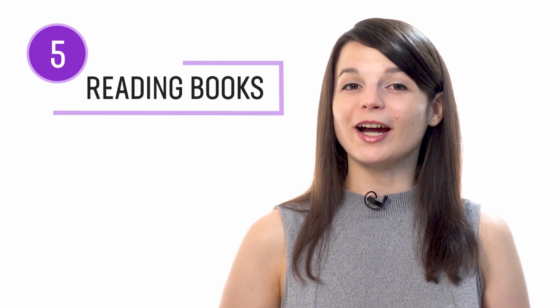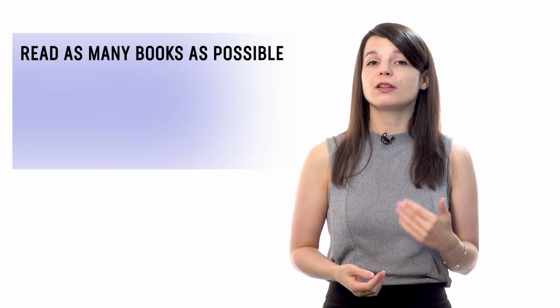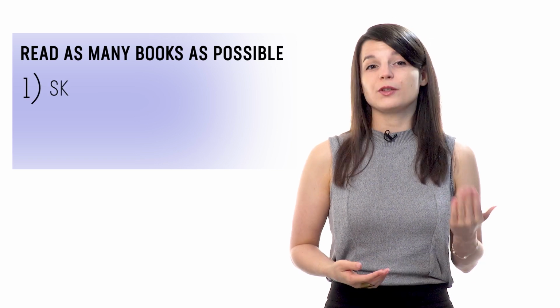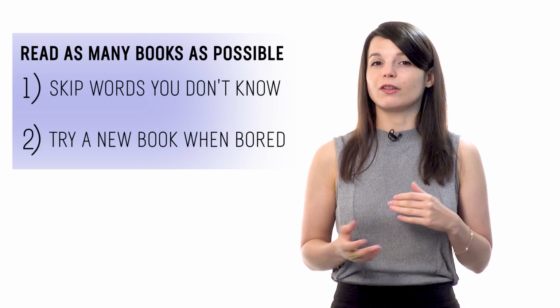Number 5, practice with extensive reading books. Extensive reading is a learning tactic where you read as many books as possible at a level that's easy for you, and you follow these 2 rules. 1, you skip over words you don't know, and 2, you jump to a new book if the current one is boring. The goal is to help you master reading, vocab, and grammar simply by reading a lot without getting stuck on minor words.